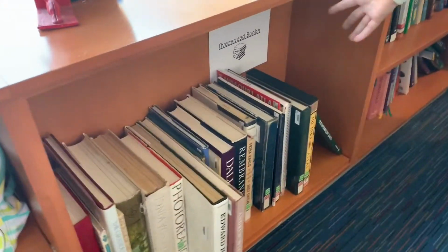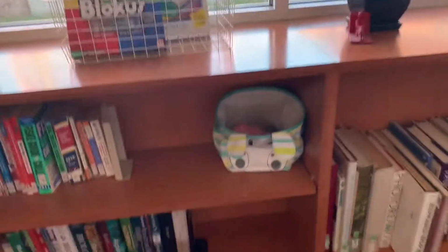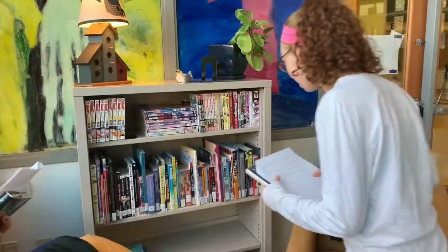Reference. Oversized. Here's some board games. Some textbooks over here. Some knitting right here. A chair. And finally, the graphic novels. Oh my gosh, graphic novels.